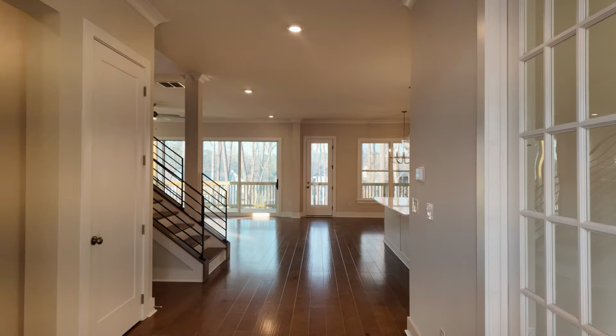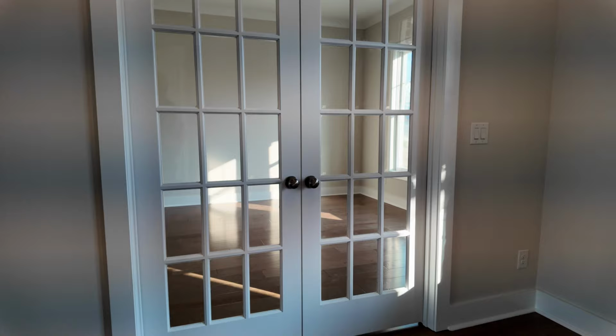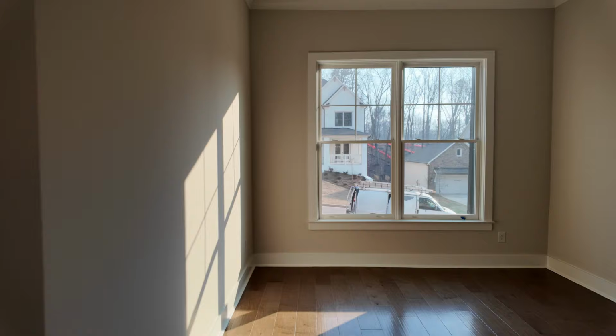Now they're gonna show differently without all the furniture, of course, but you get an idea of what the standard features are here. So right off of the foyer, you've got French doors, which is a little bit different than what the model had, right? It was nice and open. Here, this really helps you enclose the office space. And no built-ins in this one. So that's something, if you wanted to, you could add after the fact. So they still have a bedroom on the main level, which is always good. And it has its private bathroom.